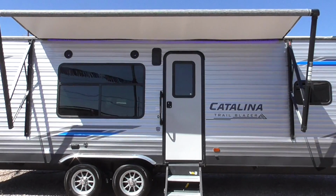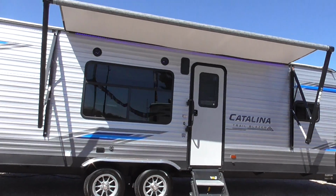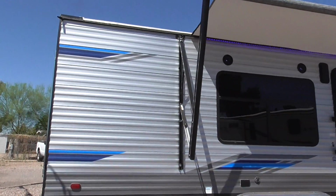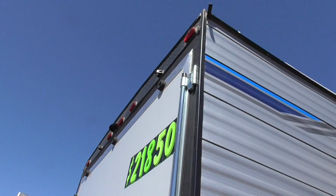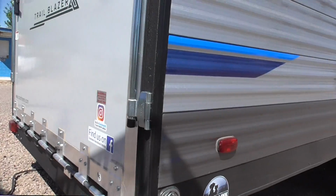It's a 26TH model, weighs about 5,500 pounds empty and 7,600 pounds loaded. Just a quick video here, folks. Does have a covered underbelly. There's the back of it here. Really nice shape. Barely used.